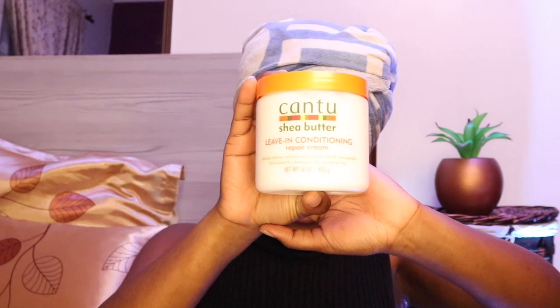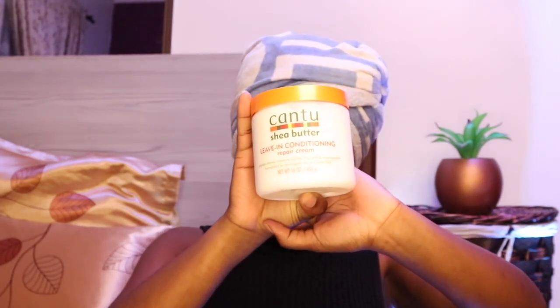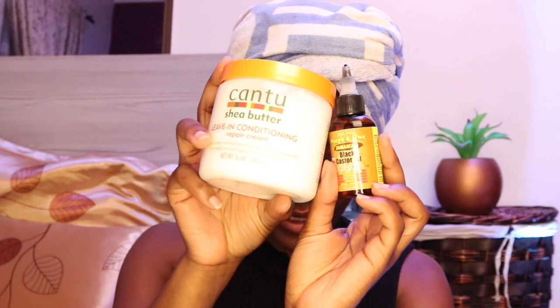The heatable. I know some people will ask me why am I not using the entire Cantu product line or whatever. I do sometimes, but today we are using this combo. This is the tonight combo.